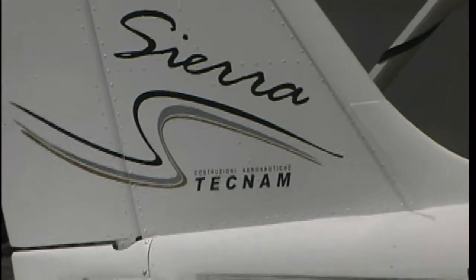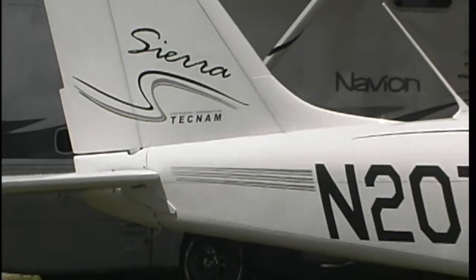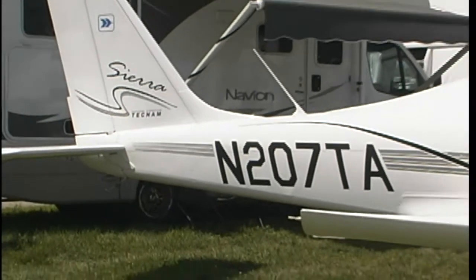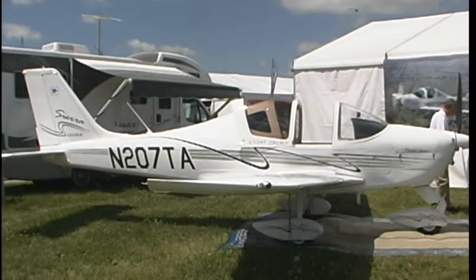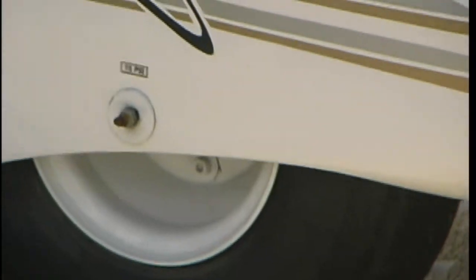Now, this is, again, another side-by-side seating airplane? Yep, this is a side-by-side. That's all what Tecnam has. They're all side-by-side. But one of the nice things I like about this airplane, Dave, I'm kind of a high wing guy, but this is a low wing I really like, and here's the main reason why.